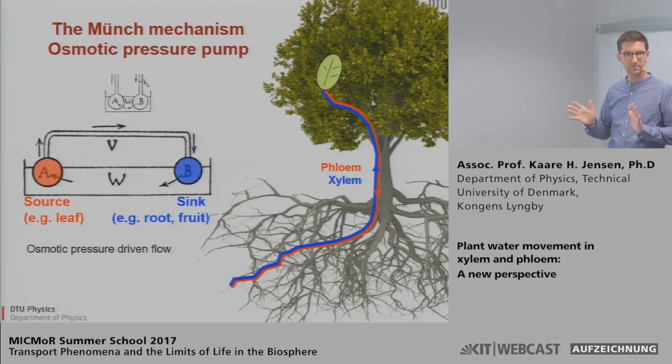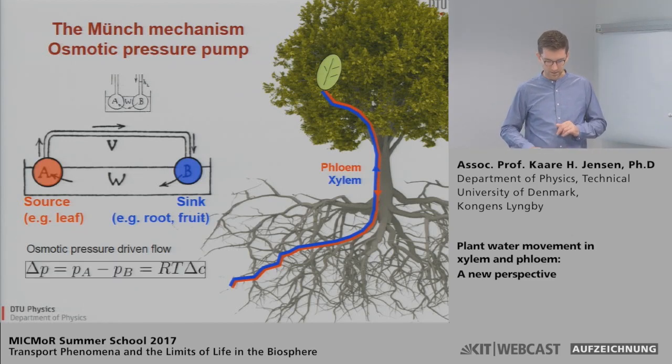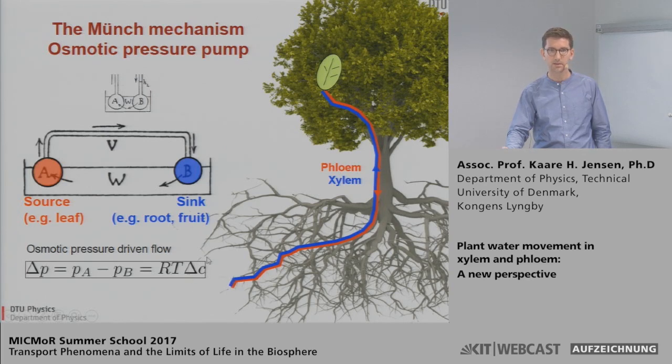So it's a super clever system. You can only push to regions where sugars are consumed, and you use the chemical energy of the sugars themselves to power transport of sugars. So you get the best of everything. And so the pressure difference you can generate with this type of flow is potentially RT delta C. R is the gas constant, T is temperature, and delta C is the difference in concentration between these two regions that you're trying to pump between.